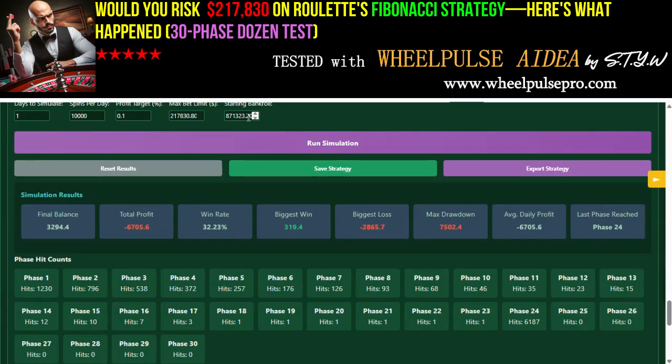I just want to show you guys this section as well. So this is the suggested bankroll. This is the total cost of 30 phases. I'm trying to hit 1%, 10,000 spins, and 1 day. And you see how much you are making a day. There we go, 25 hit. 29. There we go. This is perfect. So we did hit 29.